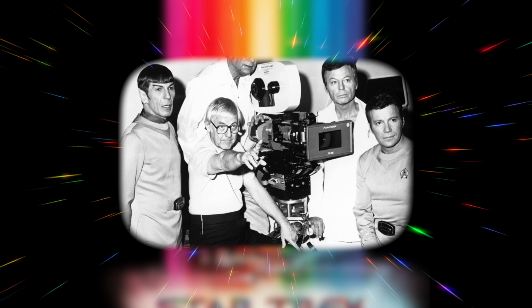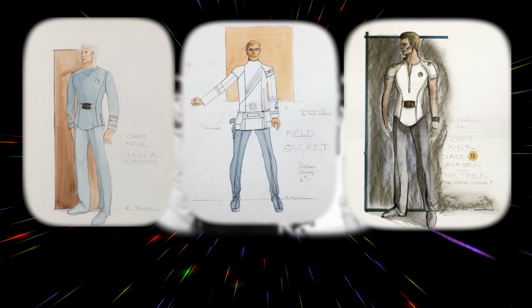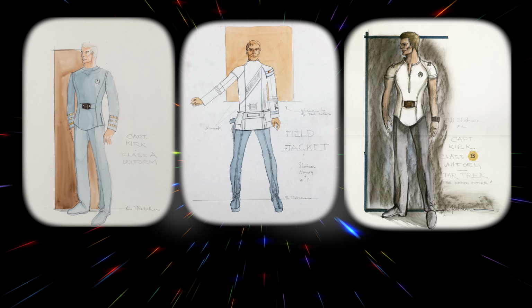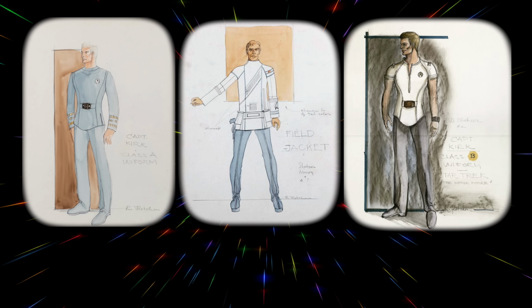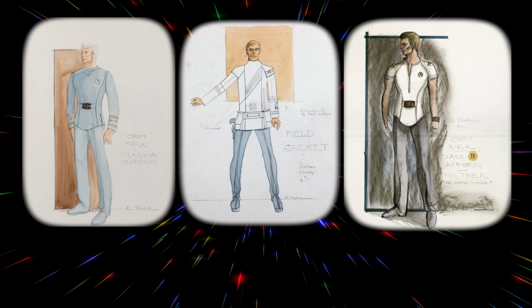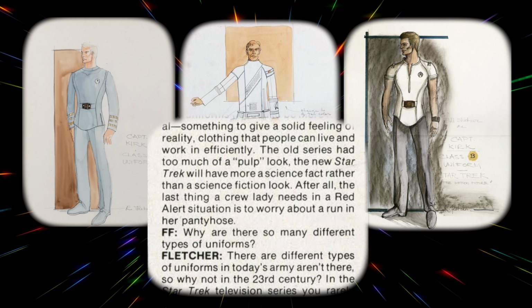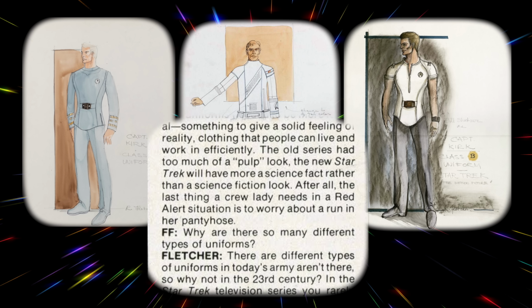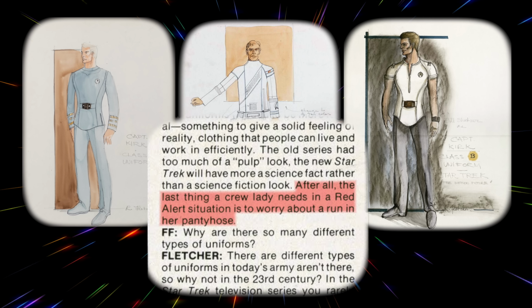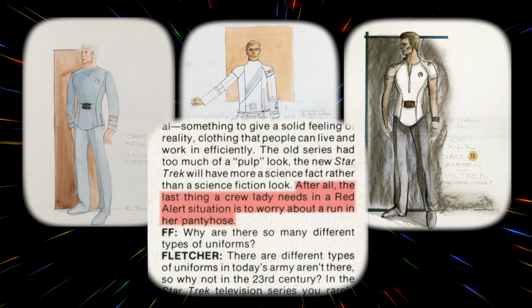When Phase 2 transitioned into the first movie, director Robert Wise replaced him. He criticized Theiss' work as being like pajamas. He brought in a new costume designer, Robert Fletcher, with the direction to be more science fact than science fiction. In an interview, Fletcher said that he wanted to give the costumes a solid feeling of reality, clothing that people could work and live in efficiently. He goes on to say, in a not-so-subtle jab at the original series mini-dress, that, in quote, the last thing a female crew member needs in a red alert situation is to worry about a run in her pantyhose.